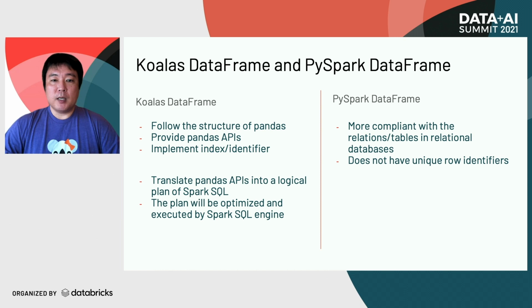Koalas translates Pandas APIs into a logical plan of Spark SQL, and then the plan will be executed by the Spark SQL engine. The execution will be done lazily so that Spark SQL's optimizer can come in. When a user tries to show, collect, or store the data, the whole plan will be passed to the Spark SQL engine. Then the engine optimizes the plan, compiles, and executes it.